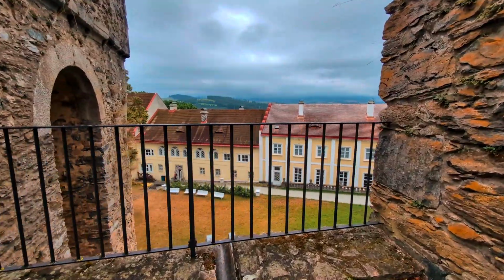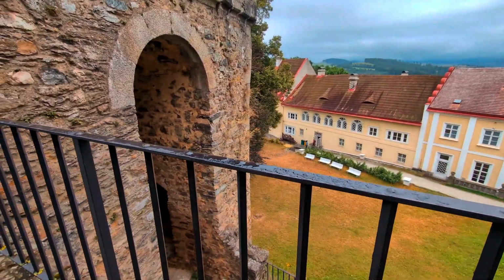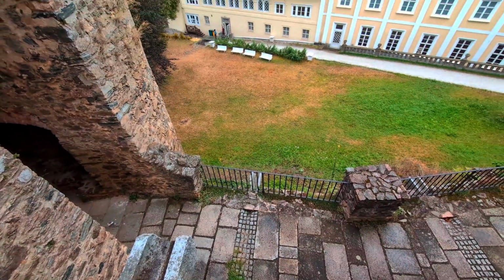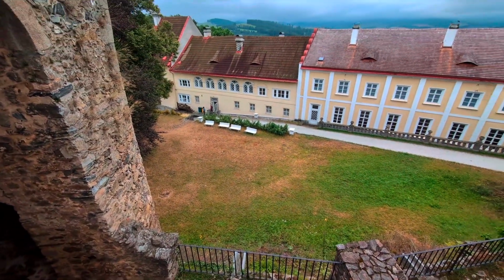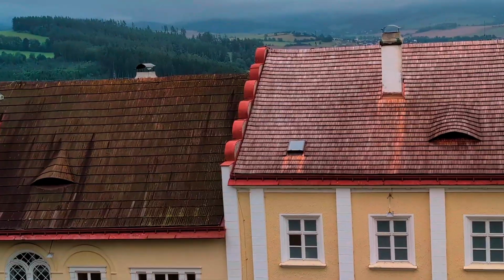The Hussite Chapel at Klenova Castle is a pretty unique example of Gothic architecture. It was built in the late 14th century, during a time of religious change in Bohemia. The chapel has some special features that you don't see in typical Catholic churches, like a simpler design and less decoration.